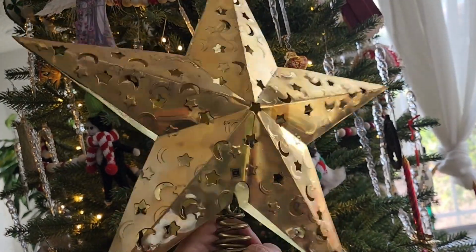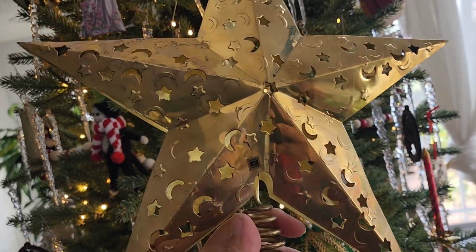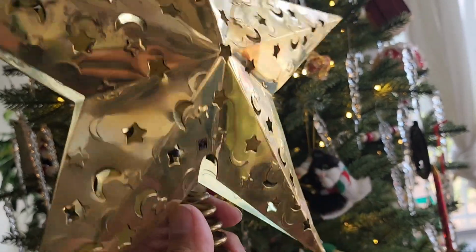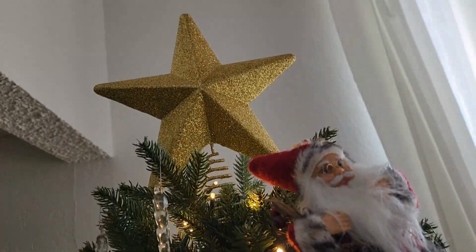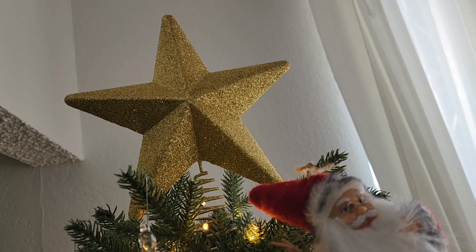This is the star that I had wanted to use. I thrifted this last year for $5.99. It's solid brass, but very heavy, and it wouldn't stay on top of the tree. It wouldn't stay straight. Not that anything in my life is straight, but I used this instead. It's a piece of styrofoam covered in glitter. I think I got that at Walmart last year or year before. I forget when. But it's fine.